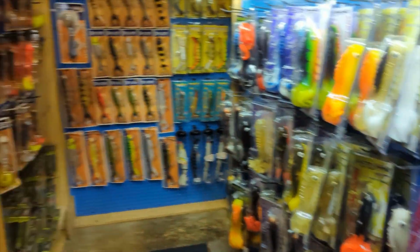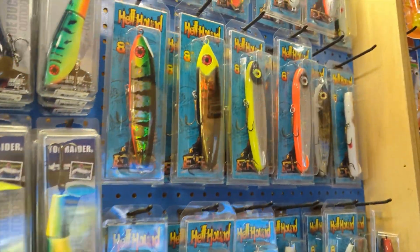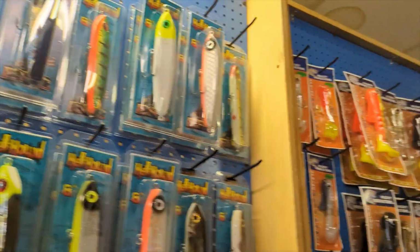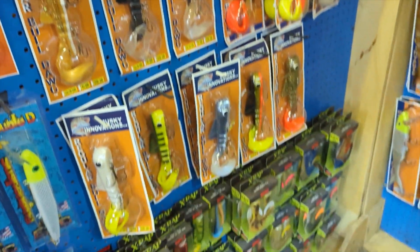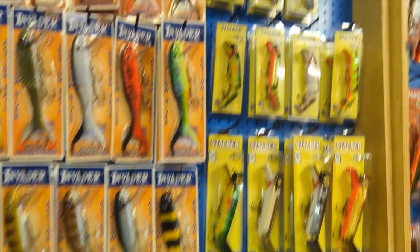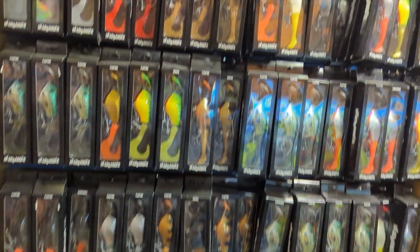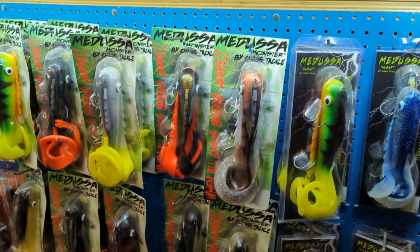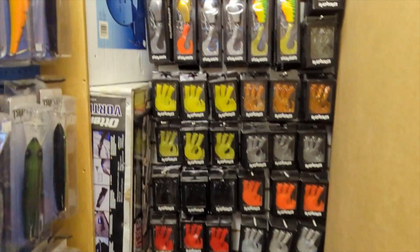Medusas. Depth Raider, Top Raider. Some Hellhounds. Musky Innovations. Some more Invaders, Jakes. Floating Headbangers. Musky fishing definitely is in my department. So they got some Headbanger soft plastics.